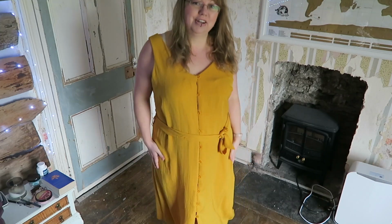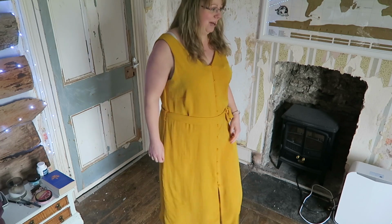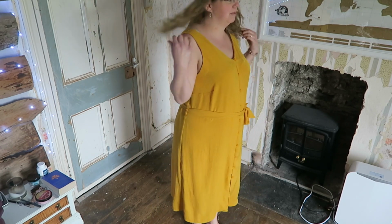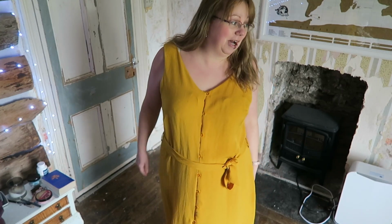This is the dress on. I really like it actually. It's the first time I've seen it properly in the mirror, and it's much nicer than I thought it was. I was a bit worried that because I've sized up there was going to be a bit baggy here. I mean, it is a little bit. It's a shame it doesn't fit better here but still be flowy here. I definitely am glad that I sized up so much.